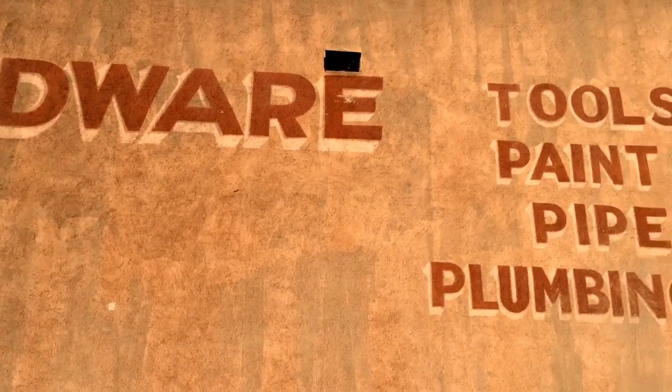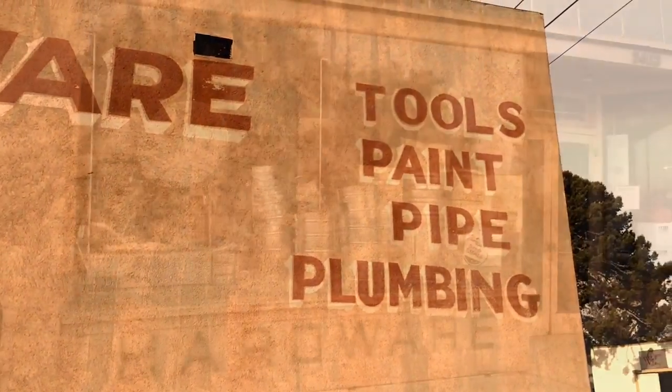Today I'm here at my very favorite hardware store to get a handle for my plum anchor axe. And let me tell you, this place is a gem.